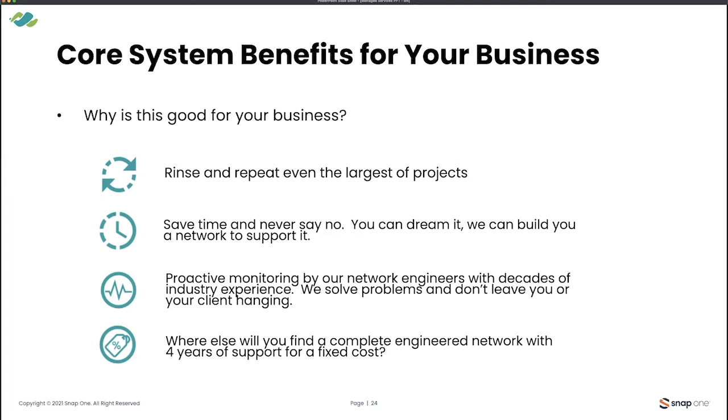Well, we give you the ability to do that and never say no. So you can always say yes to that project. If they can dream it, you can dream it. We can build a network to support it, period. There is no ifs, ands, or buts about that. We've done it a bunch of times. We have dealer cost networks in the field that are over $500,000 to support multi-million-dollar AV projects. So doesn't mean they all have to be that expensive, but we absolutely can build it.